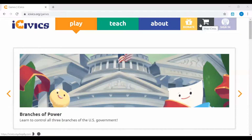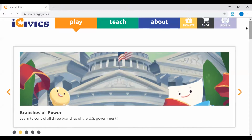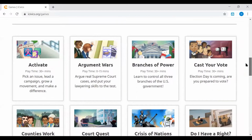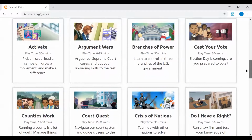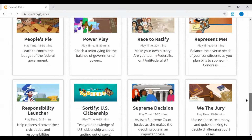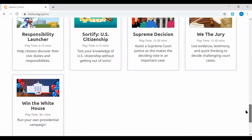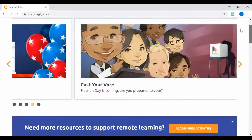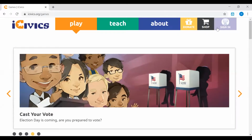What I'd like you to do next is to go to icivics.org/games and take 15 to 20 minutes to pick one of these games. Hopefully you're familiar with some of them from being in school. If not, you can spend some time to try maybe something different, but it's just, again, a game to help review what concepts we've learned throughout the year in our civics and economics class.